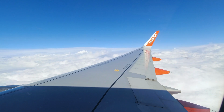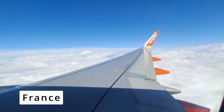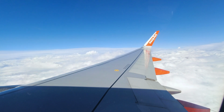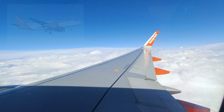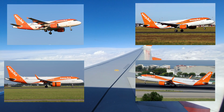Whilst we are almost at cruising altitude and cruising speed, let's talk about Easyjet. Its call sign is Easy, logical, and in its history it was founded in 1995 with its hub being in London Luton Airport. It belongs to the Easyjet group, which consists of Easyjet Switzerland, Easyjet UK and Easyjet Europe. Its total fleet consists of 4 types of planes, which include the Airbus A319, the Airbus A320, the Airbus A320neo, and its newest planes consist of the Airbus A320neo as well.